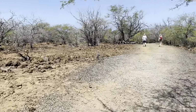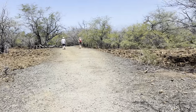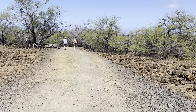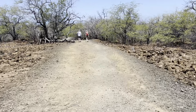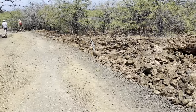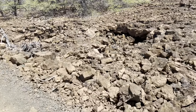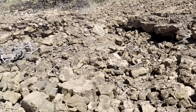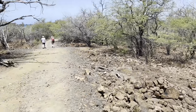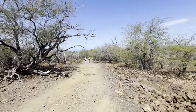You might think that we are out somewhere on the Kalahari, in the scrublands of Africa or Mexico, or some extremely arid, inhospitable place. But you'd be wrong. We are in Hawaii.